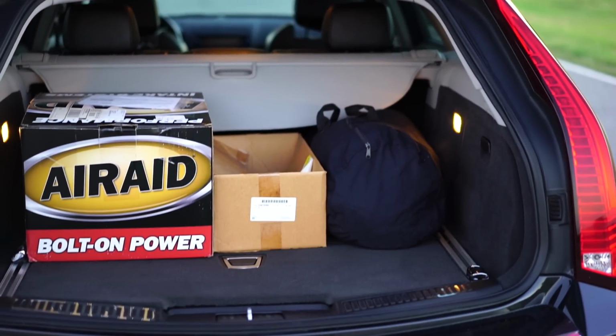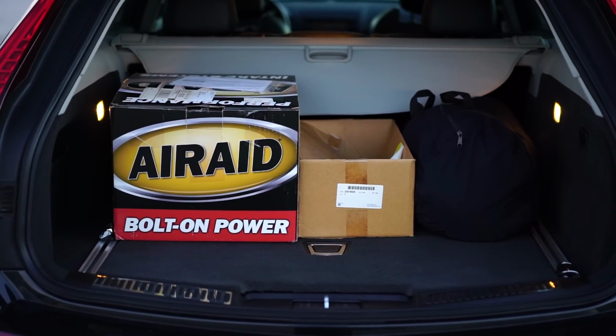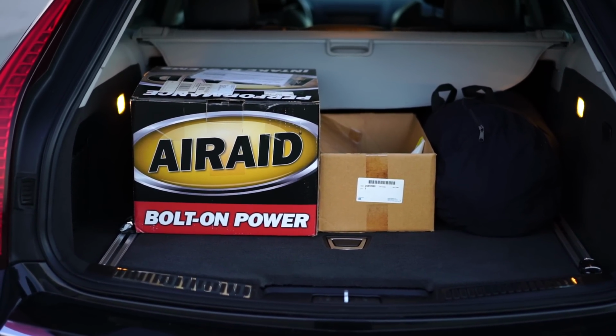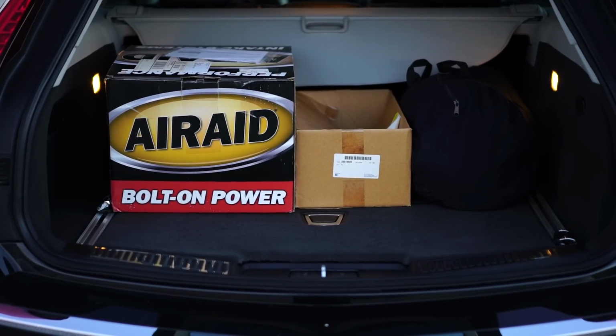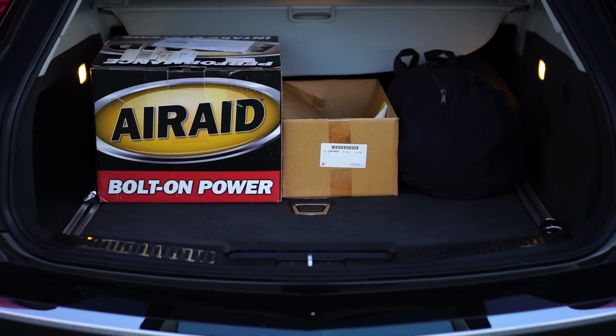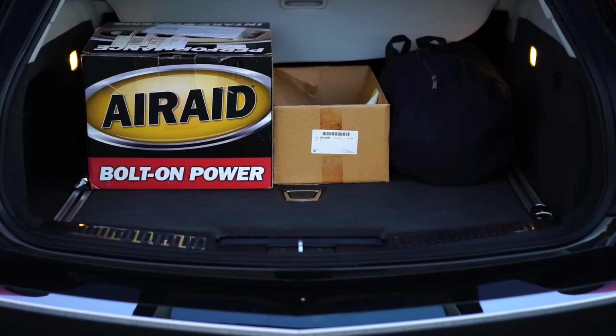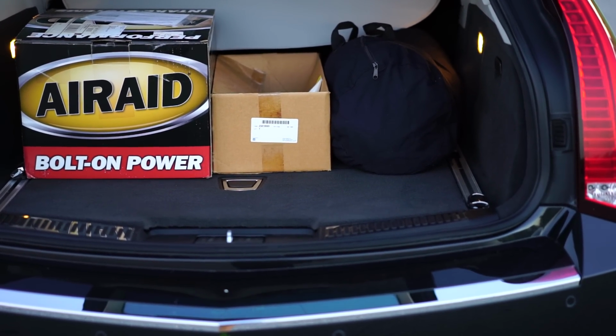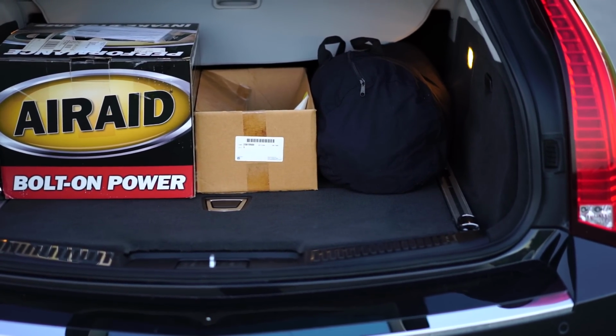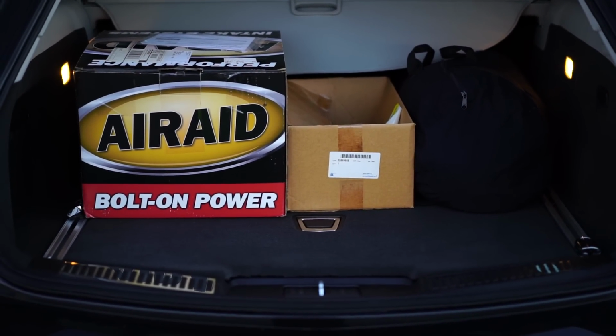I do have some photos of the vehicle with its custom cover. So to the right, that is the bag, and inside of it is a custom California cover with a suede insert inside the cover. Very, very soft. Does have an Airaid intake. It's just a simple bolt-on one, nothing crazy at all. And then the center box is just your front license plate bracket.